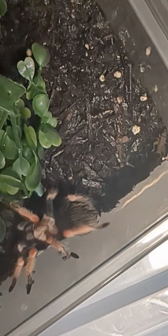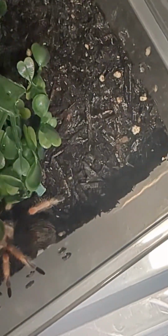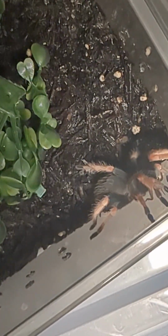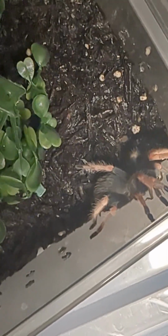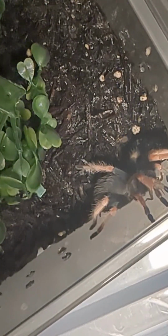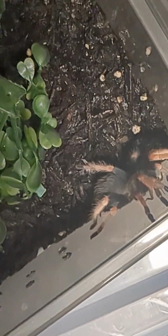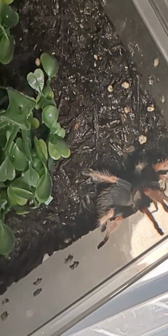Look, okay, she's kicking her butt. Look, she's putting hairs up in the air. Oh no, she's kicking hairs into the air. Okay, so what I'm gonna have to do is close her enclosure up. She may not be the biggest tarantula at this point, but urticating hairs are urticating hairs. And I don't want them in my eye. But I'll show you some black widows right now.